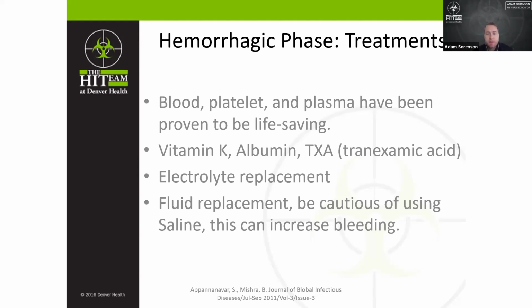All right, and a couple other things we haven't talked about, but some things to potentially consider, and these are not tested, so it would be a conversation on risk benefit, but TXA, vitamin K, and albumin. Of course, electrolyte replacement and fluid replacement are the mainstays and the treatment for pretty much all viral hemorrhagic fevers. Next slide, please.